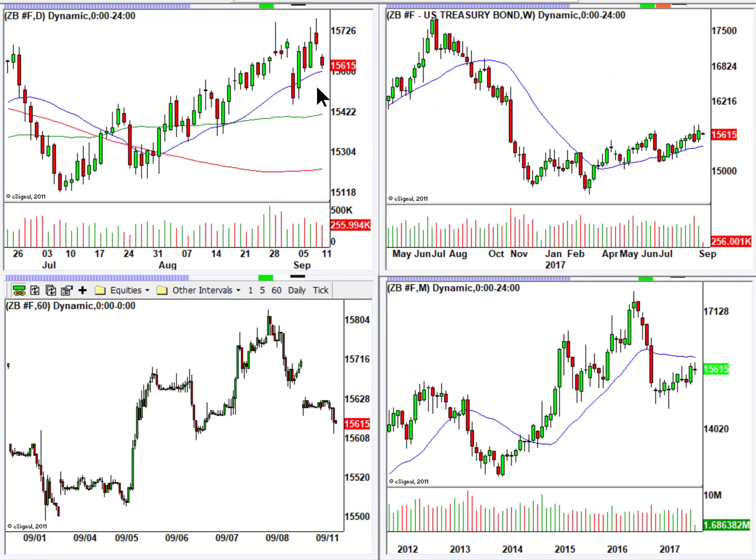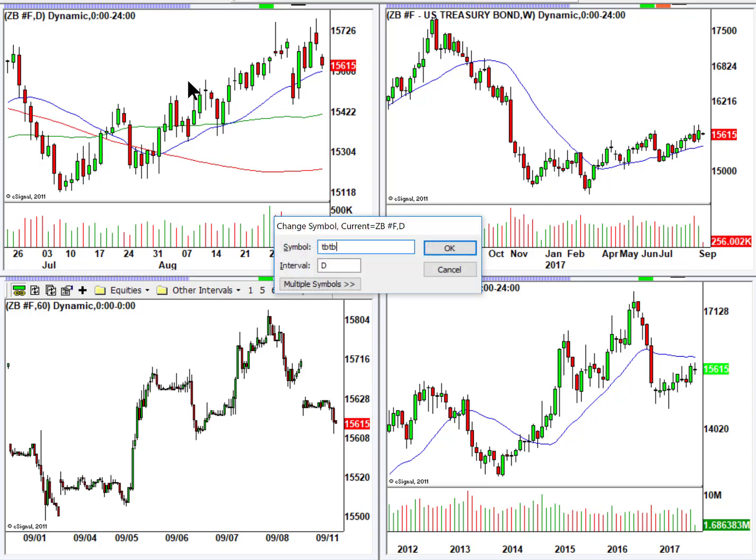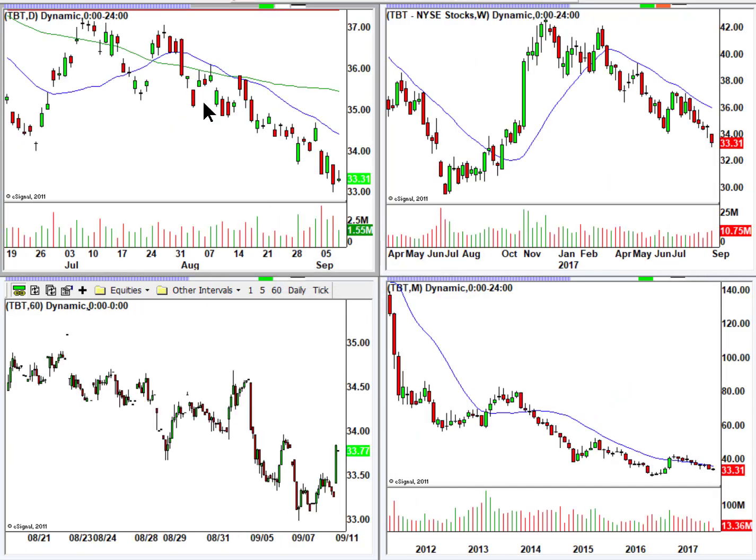Bonds, this has been putting some pressure on financials. As bonds move higher, interest rates move lower. So you could look at TBT. That's the ETF for yields, and you can see how they're moving down.